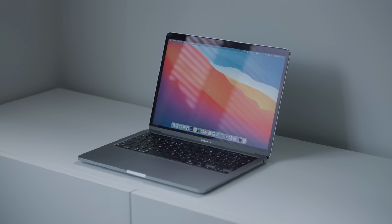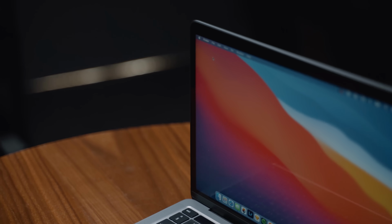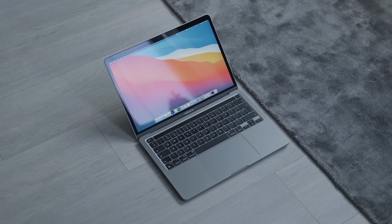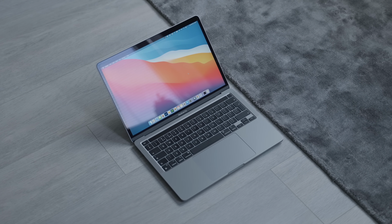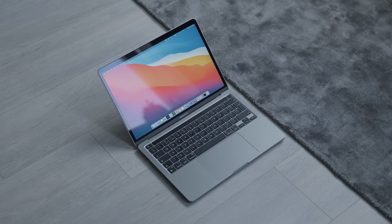Because once they do bring those chips over to the larger, more pro machines, they're most likely going to be much more powerful as well. There'll be dedicated graphics too. So I'm really looking forward to seeing what they do, because I might just switch back to an iMac. But for now, the M1 MacBook Pro has been my main machine since I bought it. I use it for everything. I use it for video editing, photo editing, design, development, everything. And it's just a very capable machine.